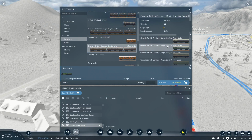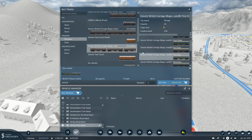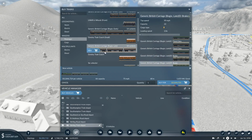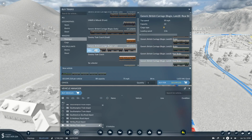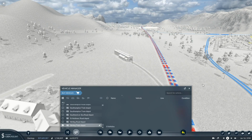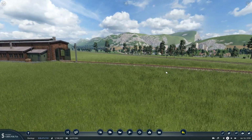99 miles per hour, capacity of 22. So add one of them. Add one of them. Add one of them. Add one of these. Add one of these. Capacity of 110, that's perfect. Bye. Set you on a line. ITC LNER Flying Scotsman. Beautiful. First Flying Scotsman is out and on the go.